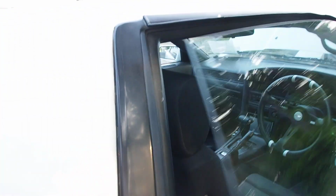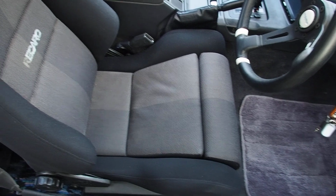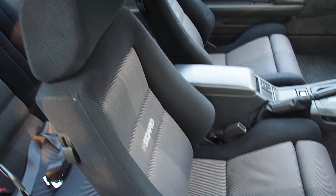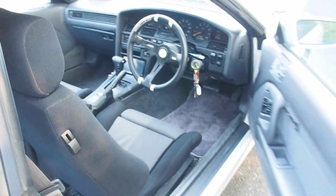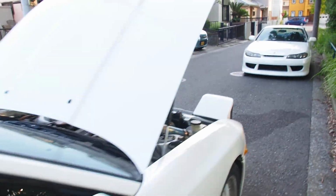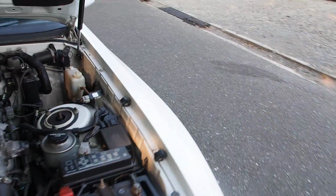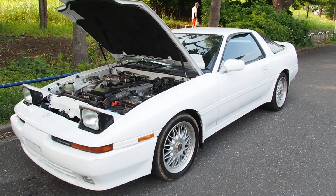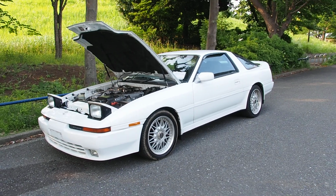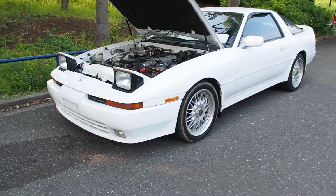Oh, and I'm gonna come back to the interior, but these seats are the original seats in this. Take a look, the back ones match. They did that in the Supra, in the Celica, and in the 4Runner, or as it's known here, the Hilux Surf. Very cool Toyota. The white with the aftermarket wheels, what brand are those? Work wheels? It's a great looking car.